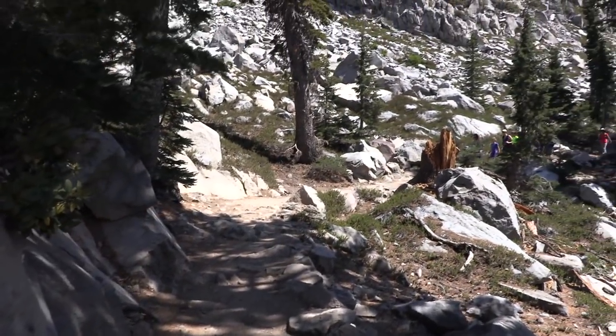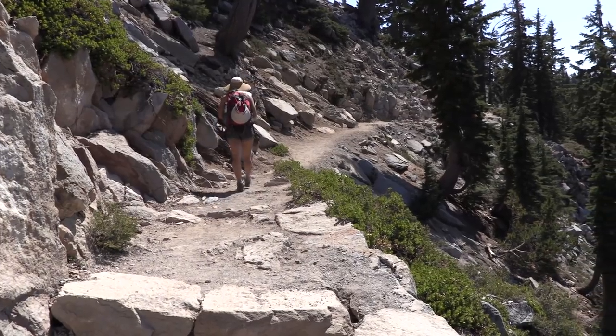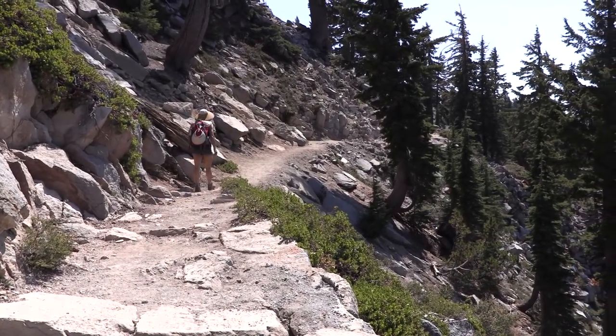As the name implies, this park is named for its volcanoes. And you can see the evidence of that in all of these rocks around me that just show some of its volcanic history.